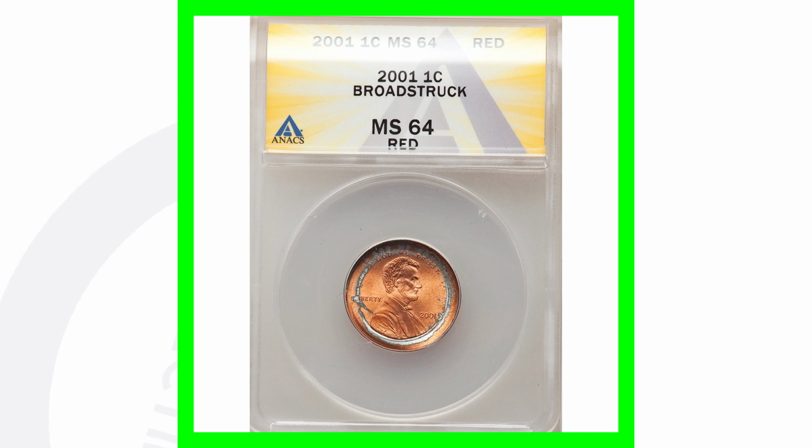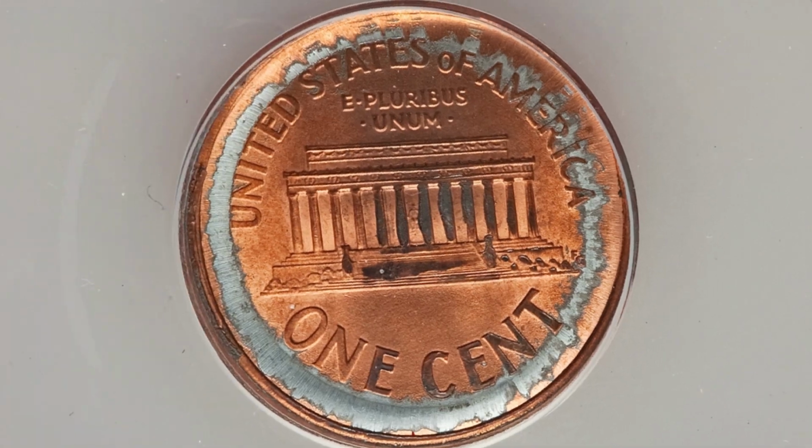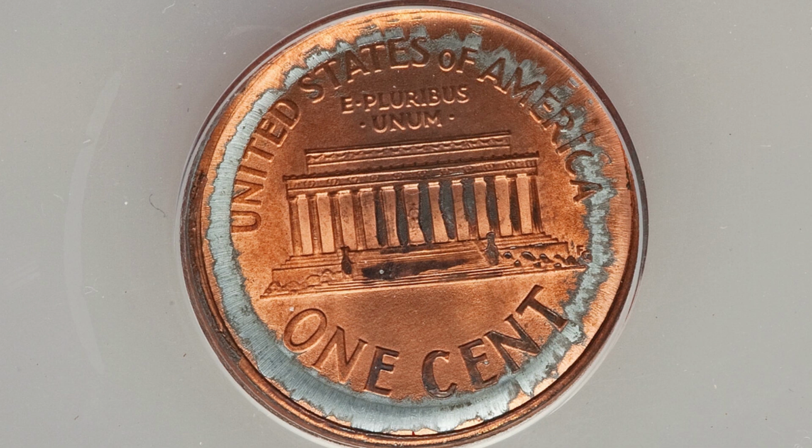Here is a 2001 Lincoln cent. We're getting more modern here as we go. A 2001 Lincoln cent that has been broad struck. It's graded by ANACS at a mint state 64 red, and this coin sold for over $50.